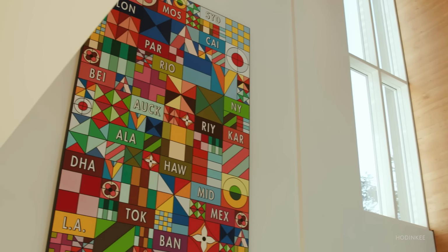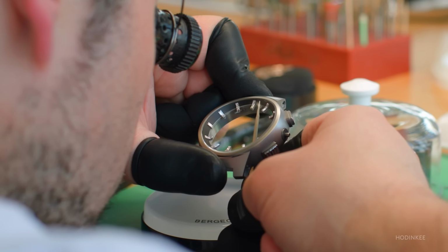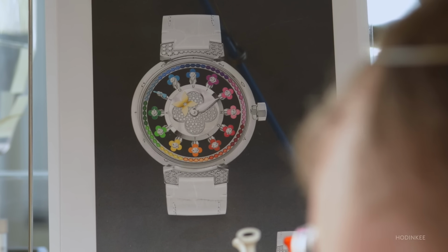So tell me about the Louis Vuitton watch prize. Yeah, it's an initiative we started a couple months ago. We announced it in November, and the idea is, you know my love for independent watchmaking. So the idea behind it was to promote independent watchmaking as much as possible and bring an initiative forward that LV, such a large brand with great value and recognition in the industry, could help independent watchmaking carry forward.